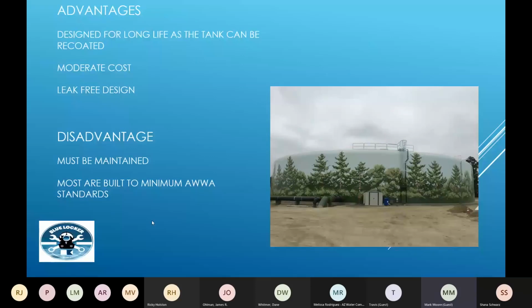So the disadvantage of the welded steel tank is, number one, it must be maintained. If you are falling behind on maintenance, and I will say this, if you have a steel tank and you're not maintaining it, you're going to see it. When you have a concrete tank and you're not maintaining it, you're not going to see it. Only an expert will be able to see what kind of damage you're doing and what needs to be rectified.